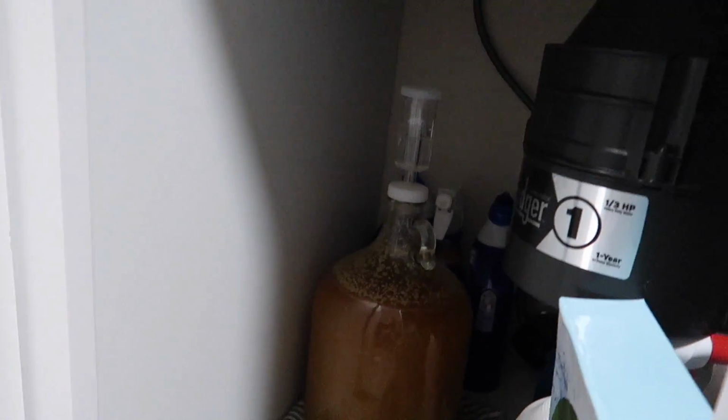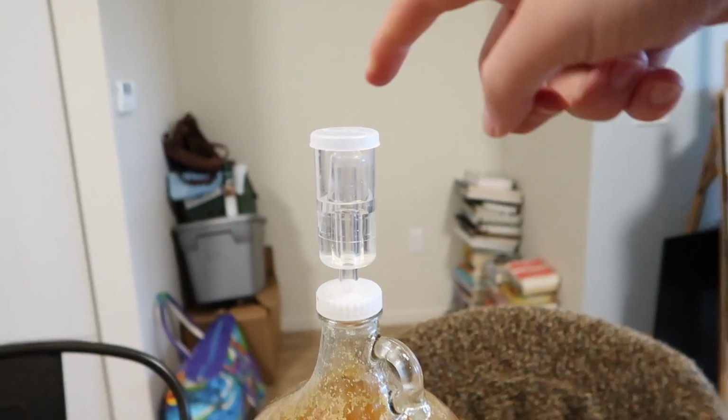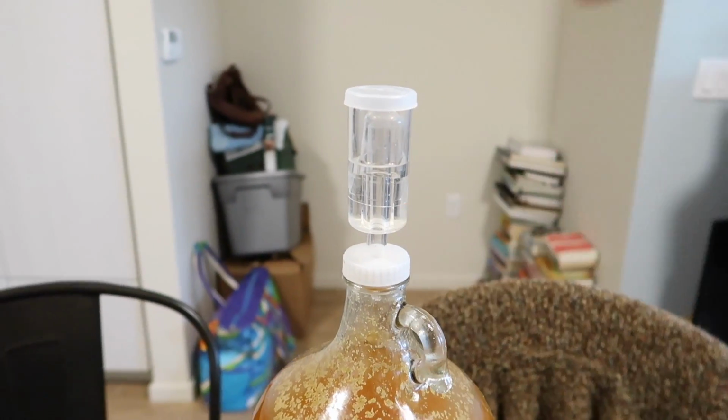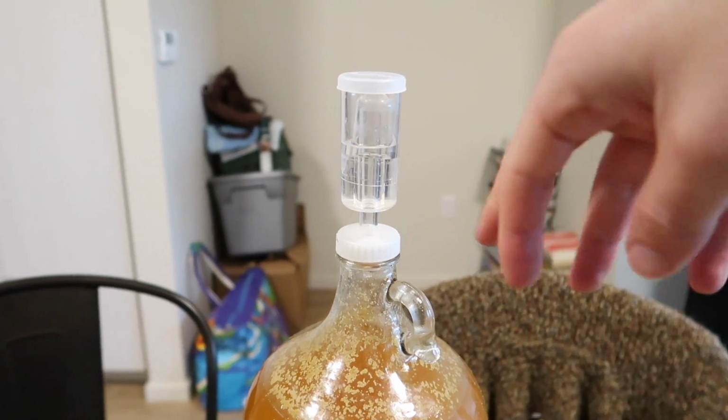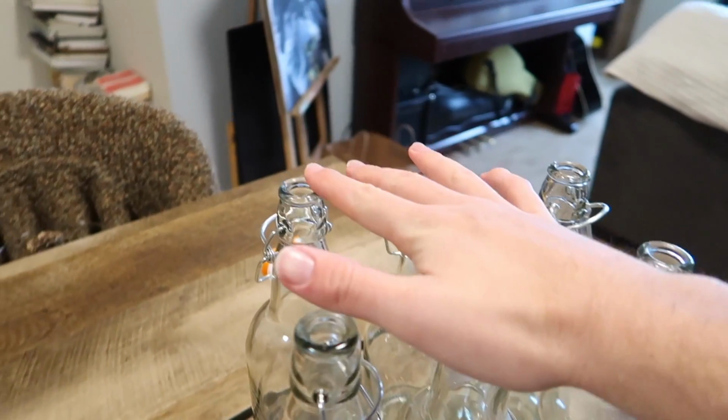The beer is under here. It's been hiding under here for 2 weeks, fermenting. Oh yeah. Look at the big Bertha. This little contraption is an airlock so that it let the carbonation out but kept the beer fermenting. But now we want to keep the carbon in, so that's why we're putting it in airtight bottles.